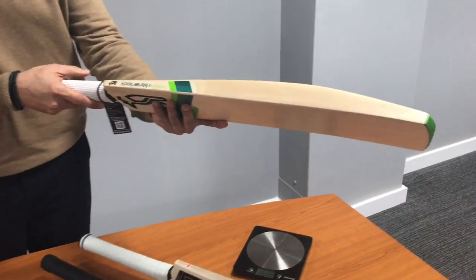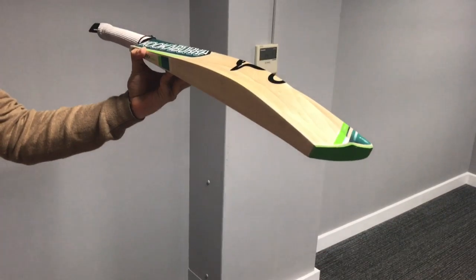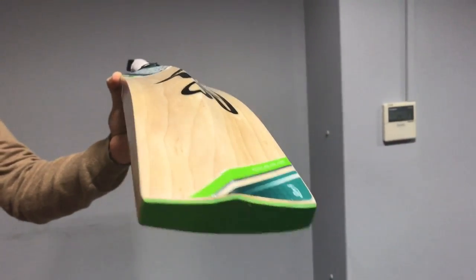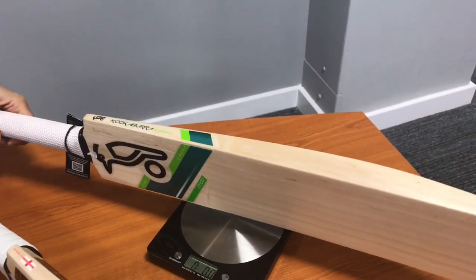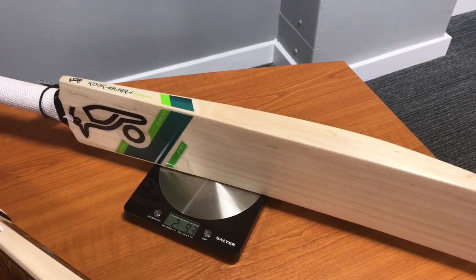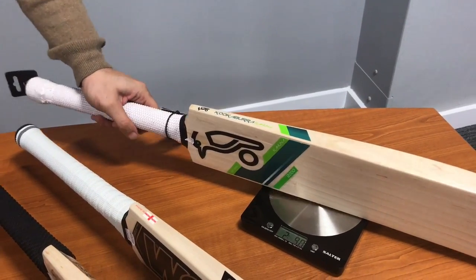The Kookaburra, thick edges. Again, you've got some concaving and shaping. Just see from the profile. Just flip that over just to show you the quality of the willow. Some nice grains on there. It's a 2000 model. And in terms of weight, take into account you've got lots of labels and stickers on there. That's actually going to be about 2.9 because you've got the plastic tag stickers on there and whatever. Sorry, 2.8, just coming into the 2.8 mark.